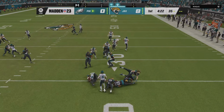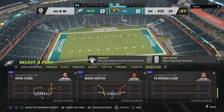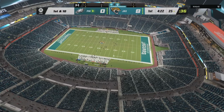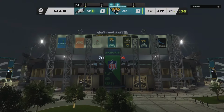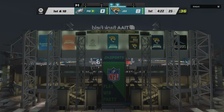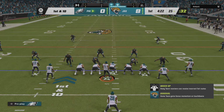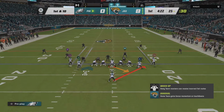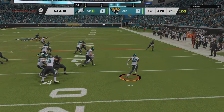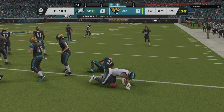From just inside the 20, a short kick. And able to get this out to the 25. And the Eagles come up here first and 10 at their own 25-yard line. It'll be Sanders to begin the drive. And this will be a gain of 5 as he gets it to the 30.